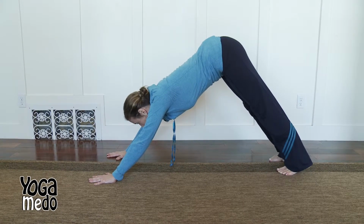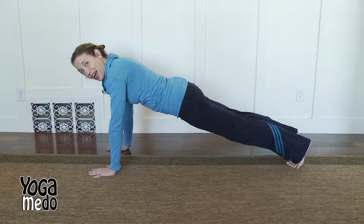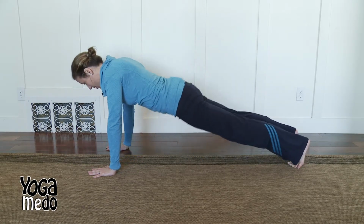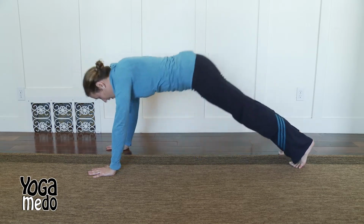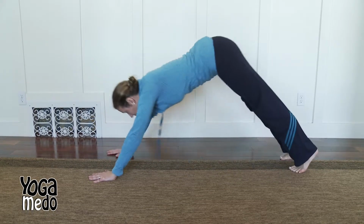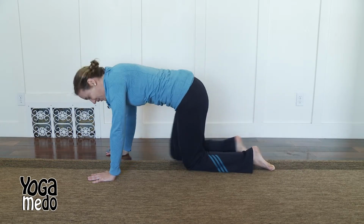So once we're in down dog, then I want you to come into plank pose, okay? So down dog, plank pose, okay? And we're gonna do 10 of them fast. Here we go. 1, 2, 3, 4, 5, 6, 7. If that hurts your knees at all, you can drop your knees onto the floor like that. 8, 9, 10. Nice job.